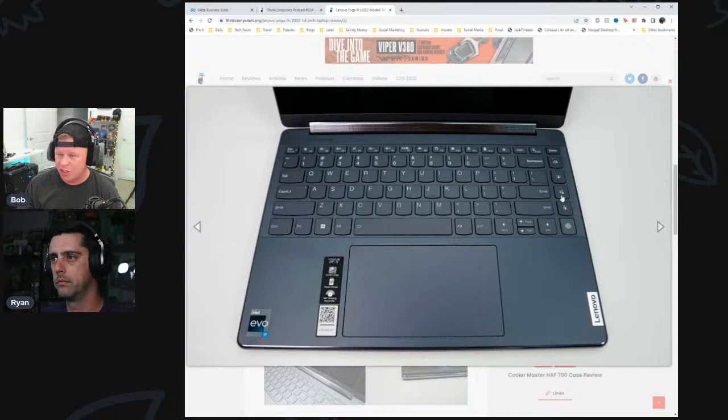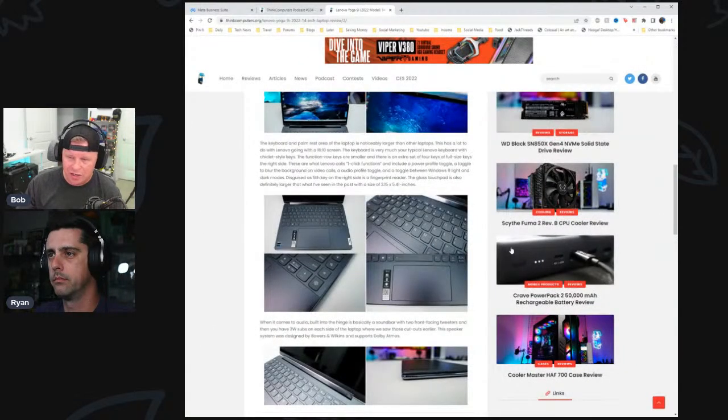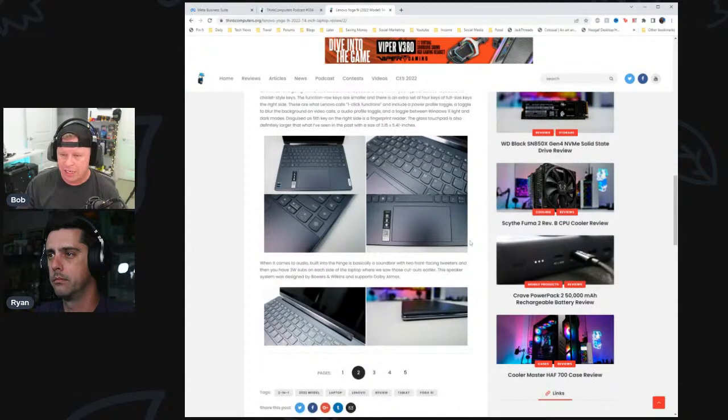There are also some other buttons that change things, like the cooling setup. There's this button right here that will blur your background for the webcam. So if you are on a Zoom call or something like that, and you don't want people to see what's behind you, you can just press that and it will do that. Others are for audio, and the other is for brightness. So you can change those. They're a nice little add-on to have, but not necessarily needed.